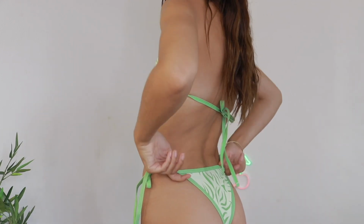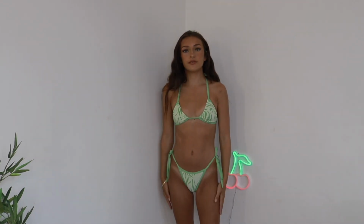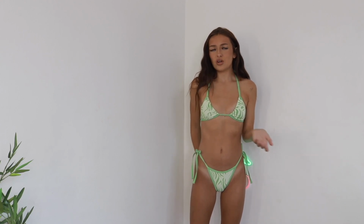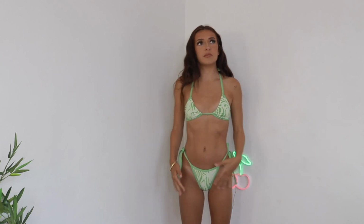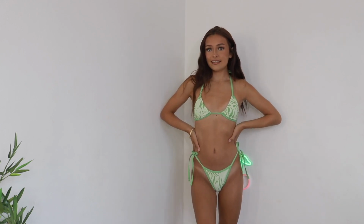The back is just like a cheeky, doesn't show too much bum, which we love, because I'm not that comfortable getting my whole arse out at the beach or on holiday or around the pool. I kind of like to be a bit more covered on the booty, but yeah, that is that. We're going to change into the next one.